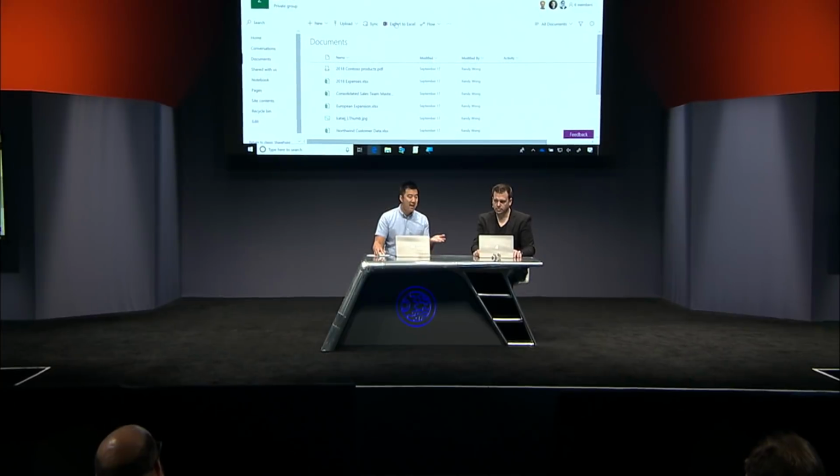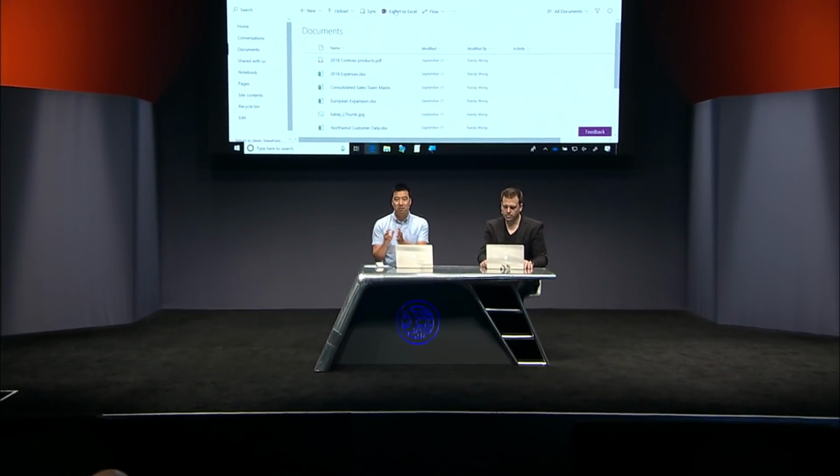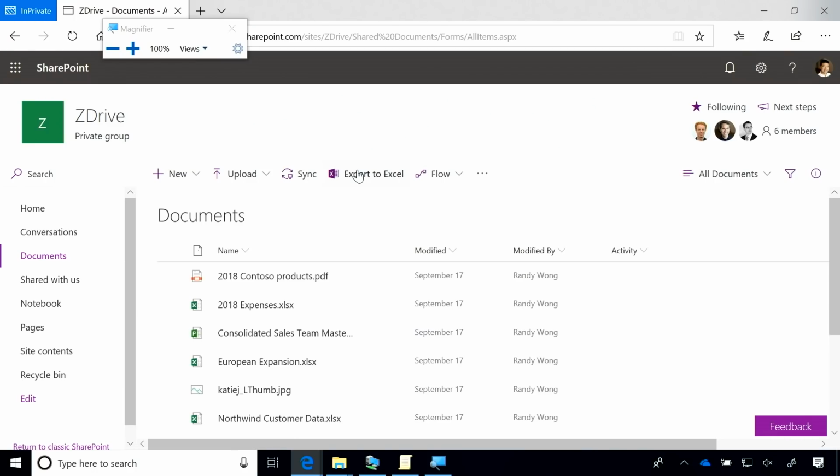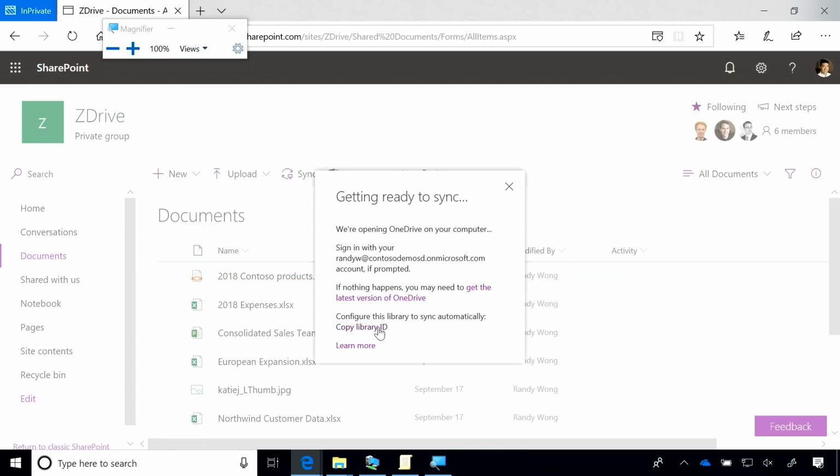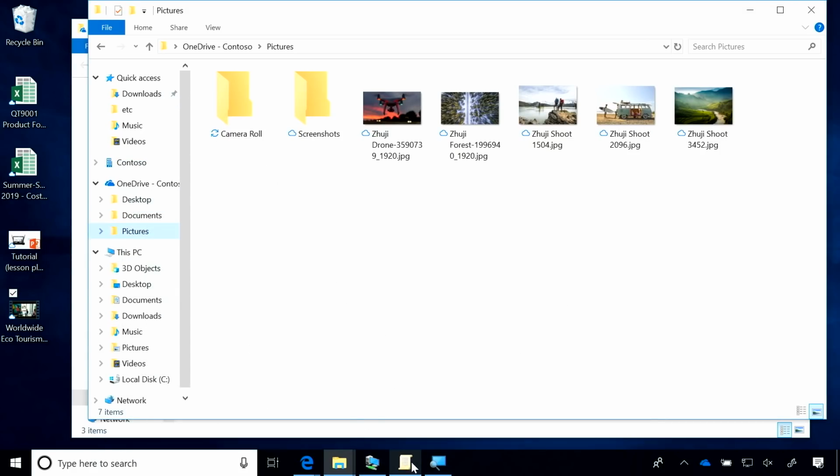So here we are, I've moved all those files up from the Z drive into my SharePoint shared library, and I'll just click this sync button, but I'm not actually going to sync it. I'm just going to copy this library ID. So that will pick up the library ID and put it on the clipboard. And now you can use that in your policy, right?